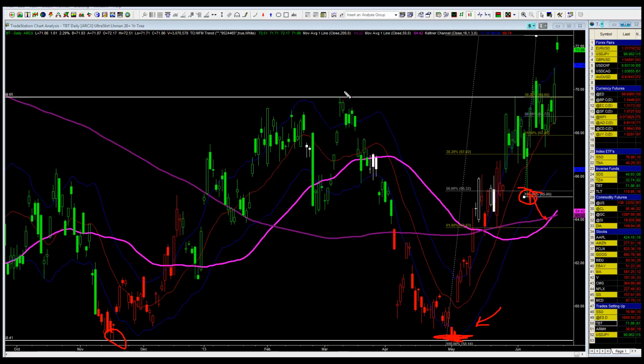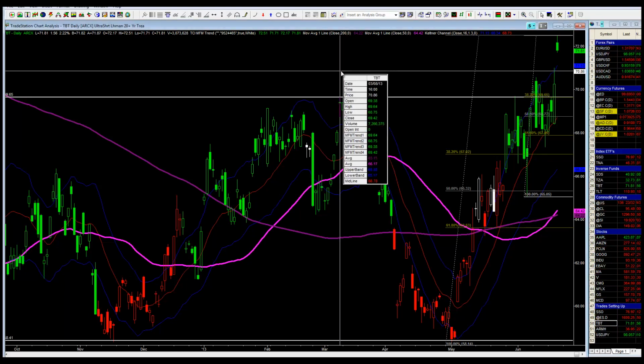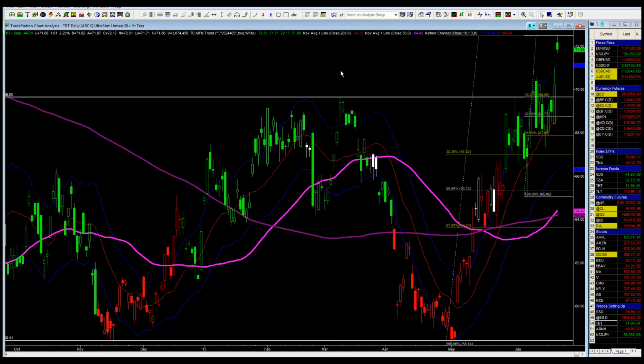And yeah, I am full. I'm really expecting this high right in here now to act as support, because now it's really been broken to the upside. So I would look to add to this position even more at about 68.75. Now, those are two really good trades that I pointed out.